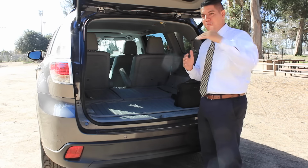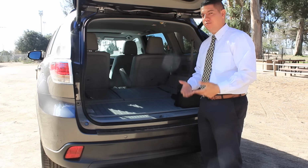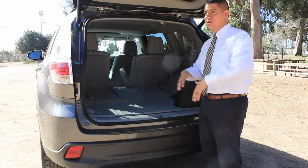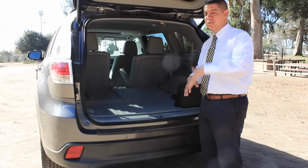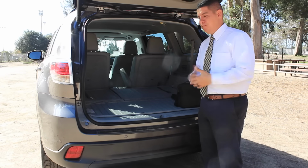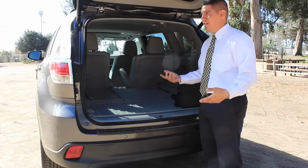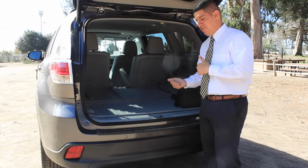We don't need to have a hump in the back in order to make room for an axle. It doesn't have an axle. It has an all-wheel independent suspension, so we don't need to have a hump to make that room, which takes away from your legroom. So anybody can sit back there. I've sat back there. It's definitely a comfortable ride. There's a third row there.